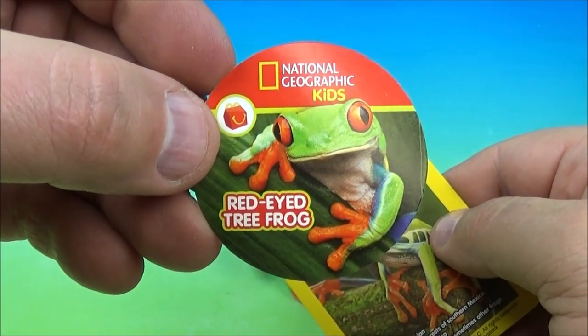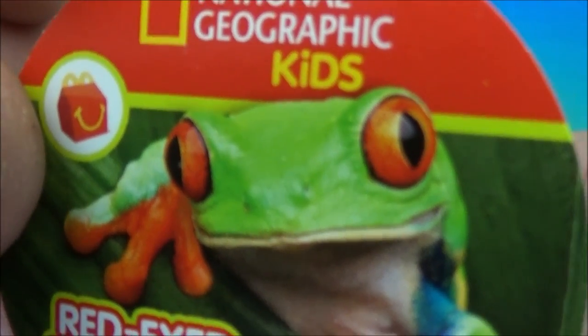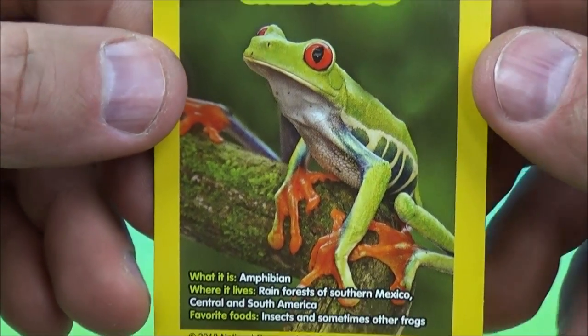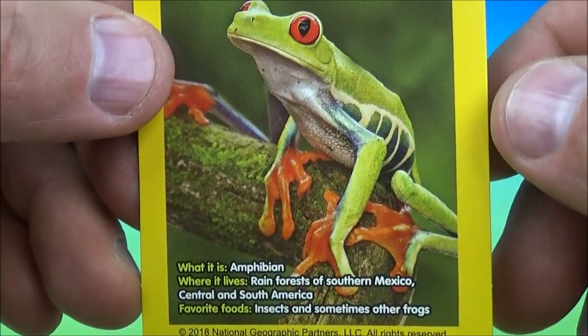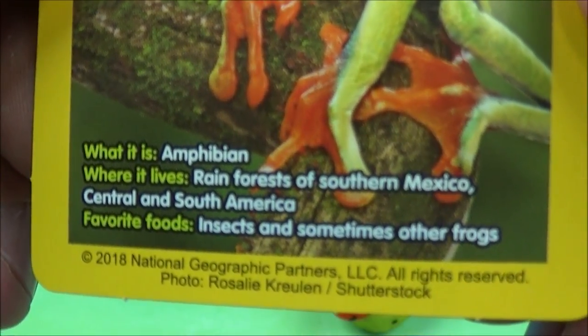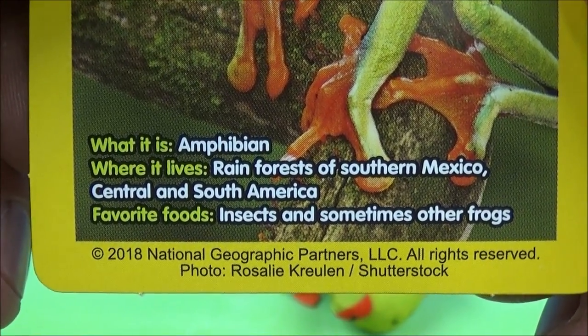And next up at number 6 is the red-eyed tree frog. Look at that. Look at those eyeballs looking right at you. That's cool. Here is the collectible card. Look at that awesome picture. Look at those feet. That's cool. I really like the way this one looks. So what it is, amphibian, where it lives, rainforests of southern Mexico, Central and South America.